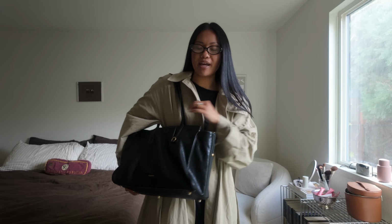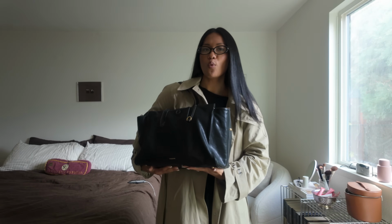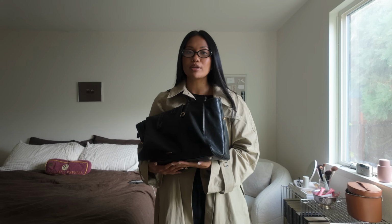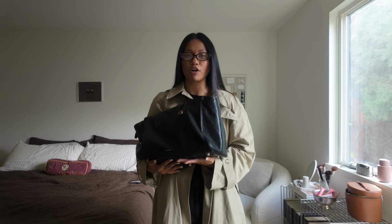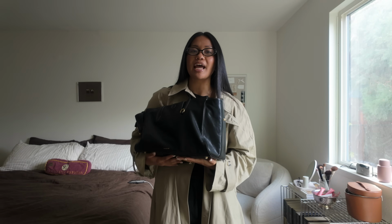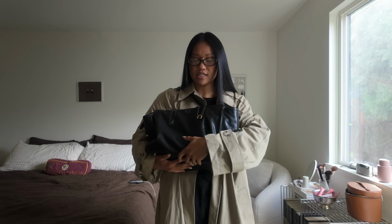And so I just packed my new bag from Songmont. And so I wanted to share what I'm packing with me to go do some work at the coffee shop. I have been on the hunt for the perfect everyday slouchy black bag that can fit everything. Like I'm talking laptop, journal, all my tech, my books, etc.